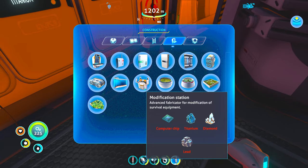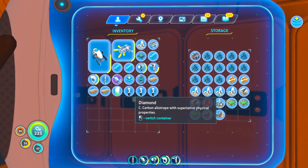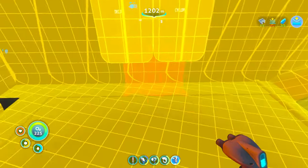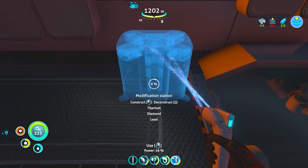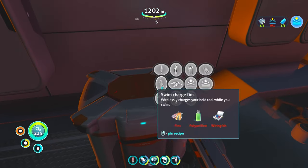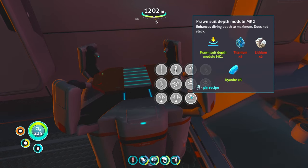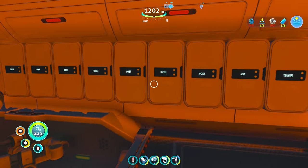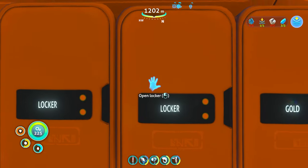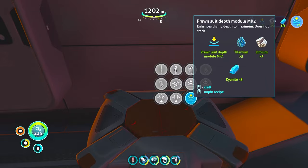Okay, computer chip, titanium, diamond, and lead. Computer chip, diamond, titanium, and lead. Is that everything? That was everything. I may just want to leave this here in case I forget something else. Gosh, dang it. Unpin. Prawn suit. Okay, well, we did need some of this stuff. How much titanium? 5. We needed the 2 lithium anyways. Well, that's good. At least that wasn't for nothing.